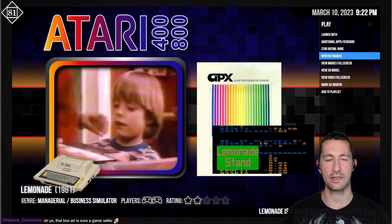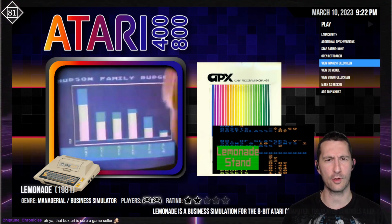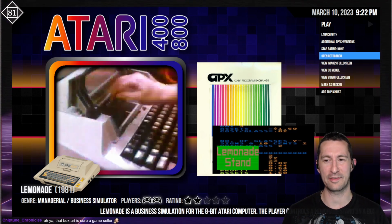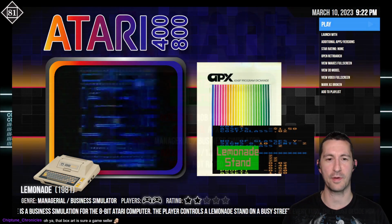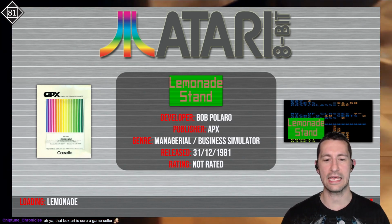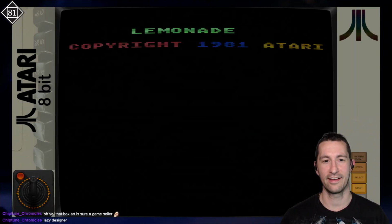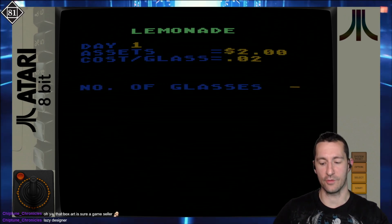Yeah, the APX box and the TI-99 boxes and the IBM PC boxes, they all look like software, not video games. They're not really appealing to the gamer. Any other versions? Nope. All right, let's pop it and play some Lemonade Stand. Released at some point in 1981 by APX, or just Lemonade, if you will.